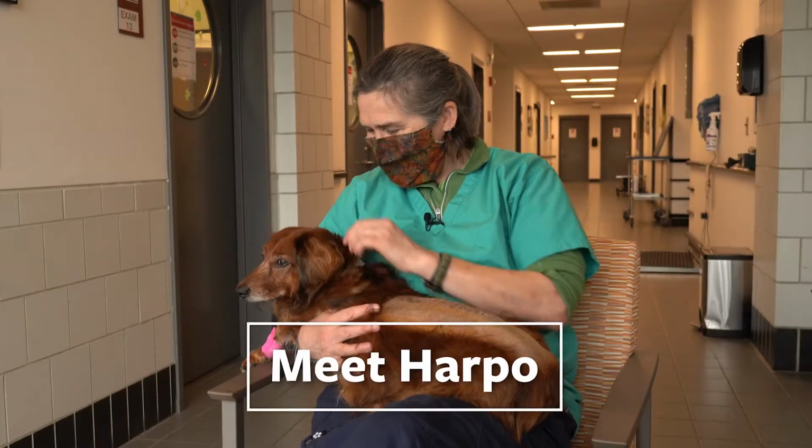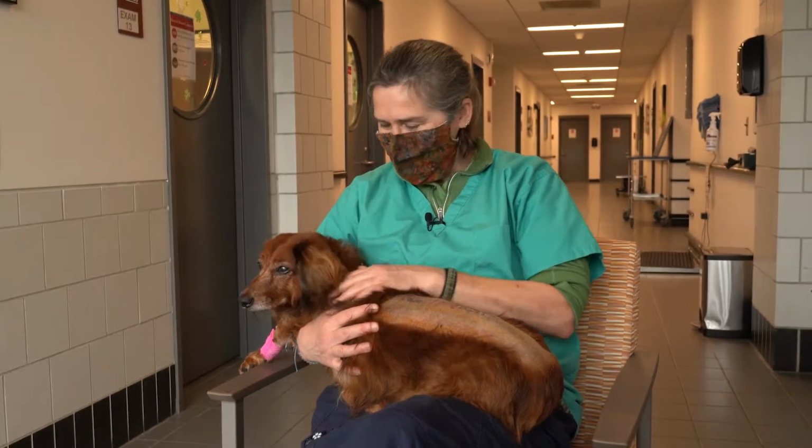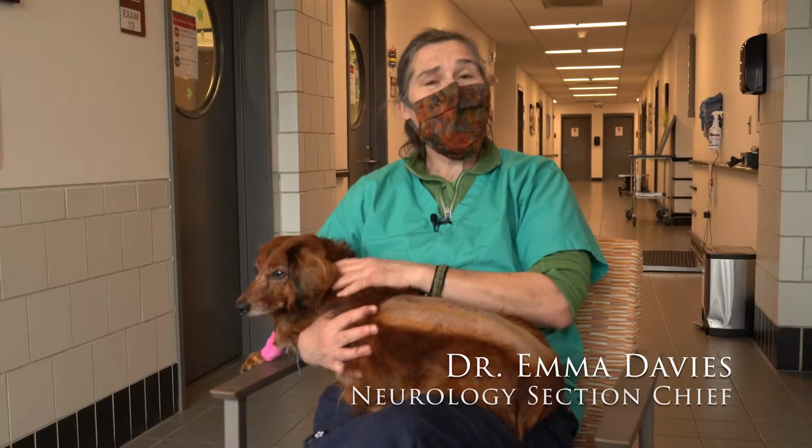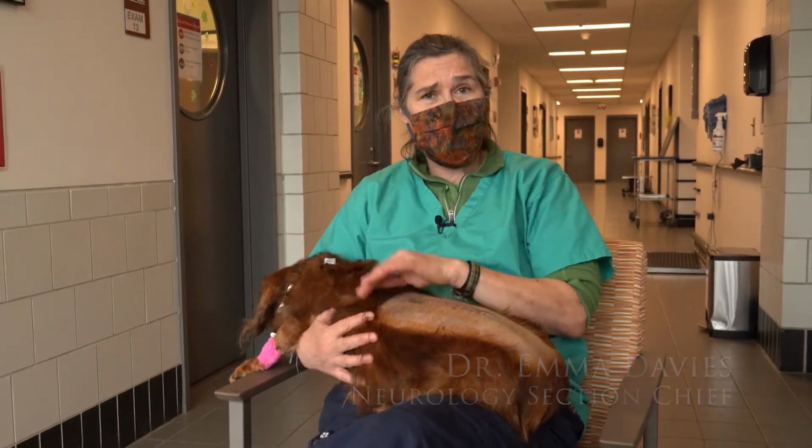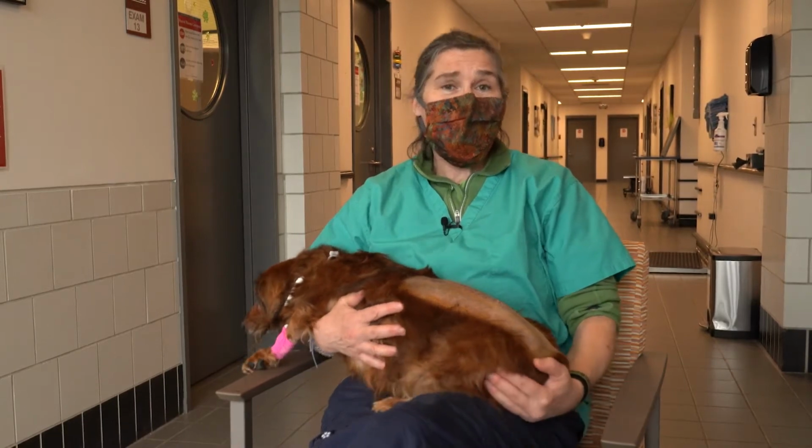This is Harpo, and he's a 13-year-old Dachshund. If I were him, I'd be grumpy. He's made it 13 years and he's never had a problem with his back. And then he hits 13 and now he has a back problem.